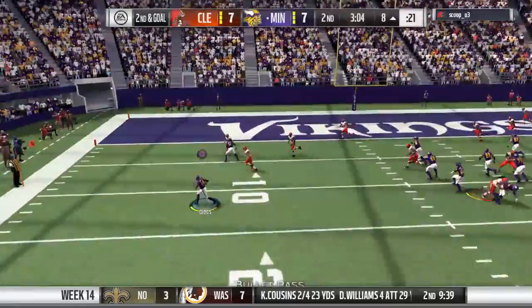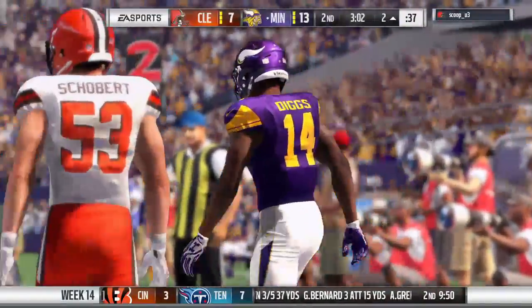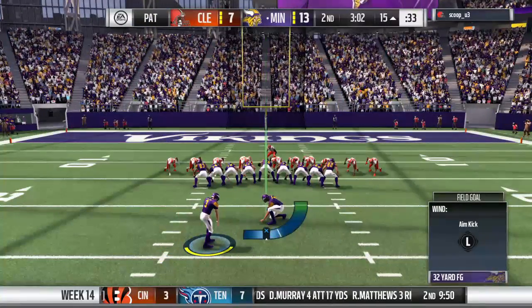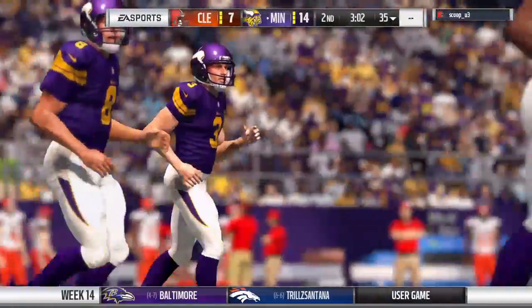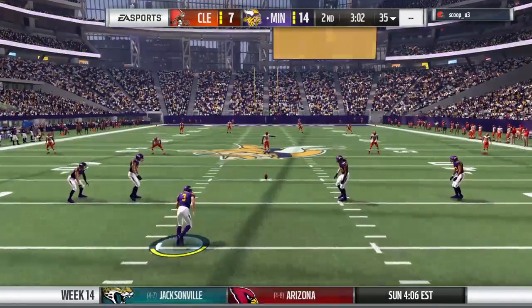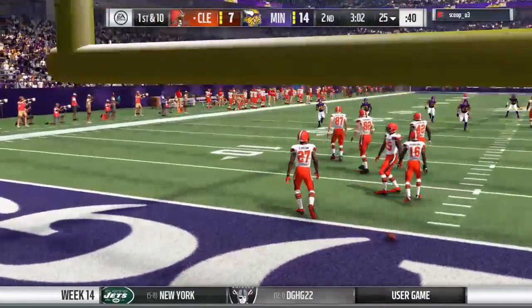A second down throw for Bridgewater. And the Vikings are in for the touchdown. Lutz to try to add the PAT. And he's got it. It's now a 14-7 ball game. After the touchdown, Lutz to kick it off. And no return on this one as the fair catch is signaled for and taken.